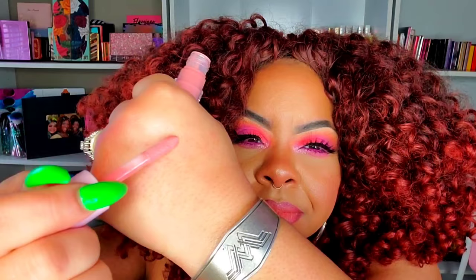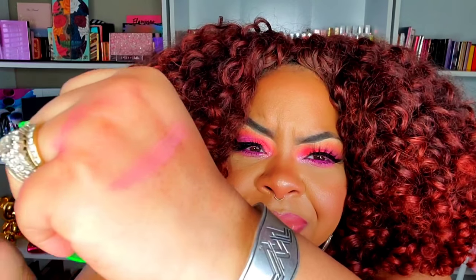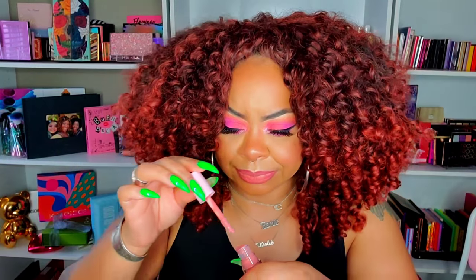Next. Okay guys, the Kylie gloss that I got is actually in Diva. Oh guys, I can already tell it's a little bit gloopy, but it does have a nice consistency, nice and opaque. That pink is right up my alley, guys. But it is a little bit gloopy. But it smells so stinking good. You know your girl loves lip glosses, and I hear Kylie has the bomb on the lip products. That's it, guys. I can't wait to use it.